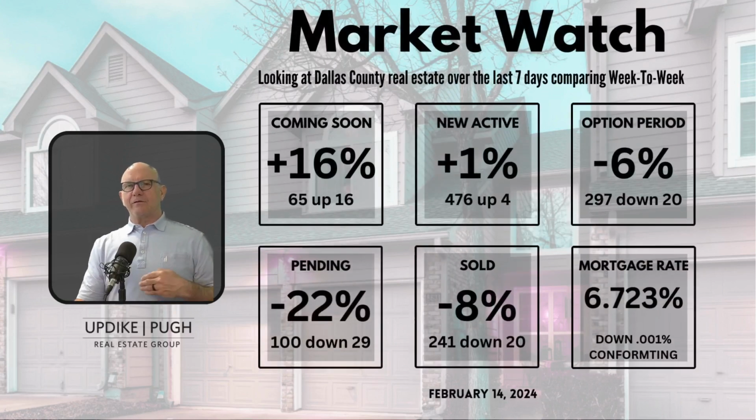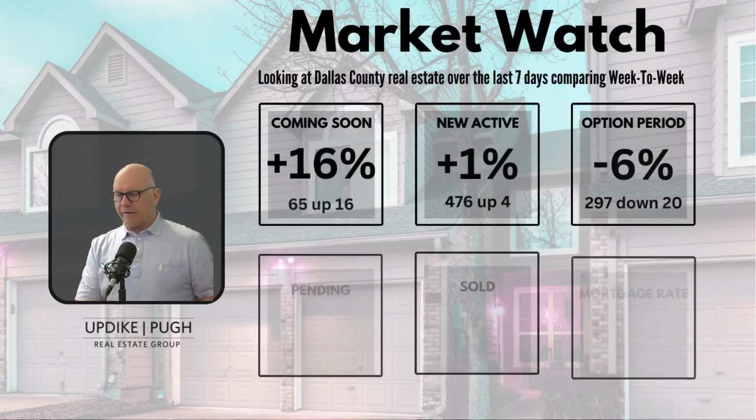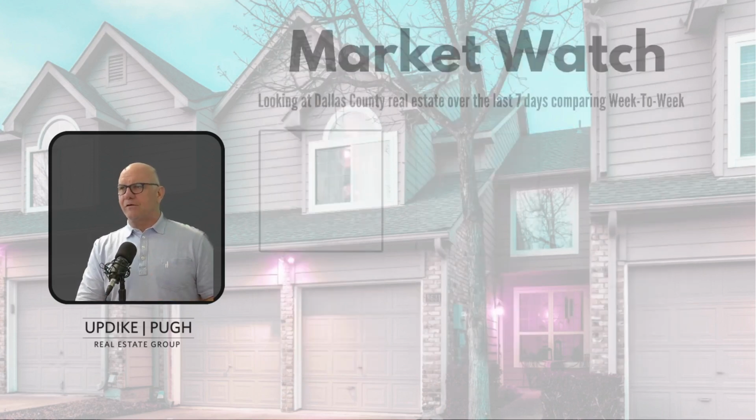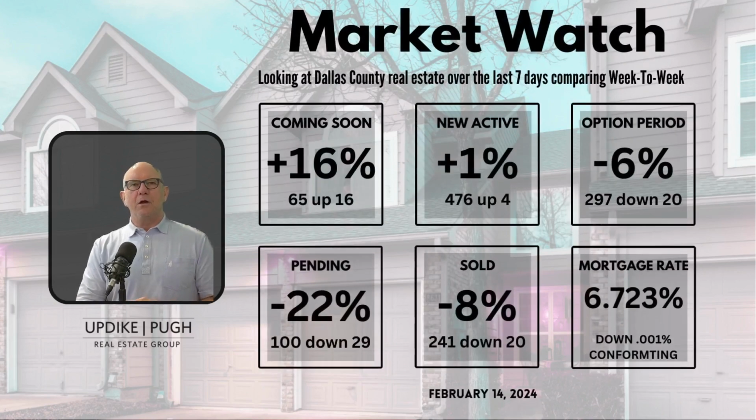That is the status that properties go to once they've worked out repairs, worked out financing, once they're really just kind of waiting to close. Pendings where they go, those were down 29 to 100 even. Excuse me. The solds were also down about 8% last week. That is down 20 from 241, and mortgage rates went up, they just moved a smidge, 6.723 according to Optimal Blue.